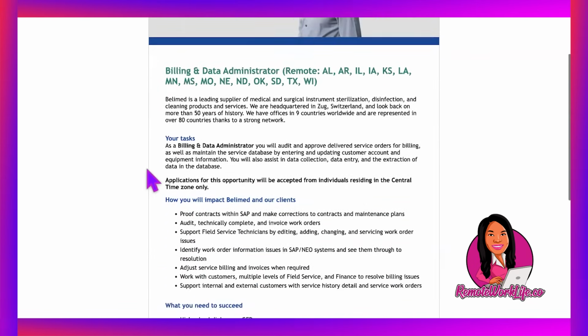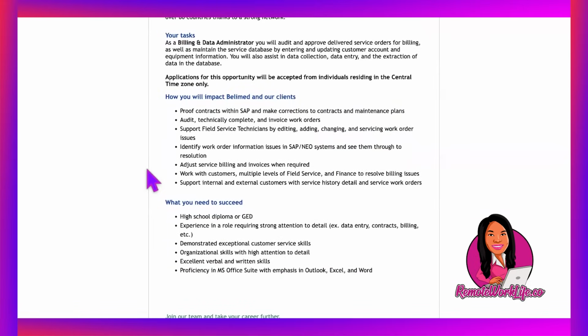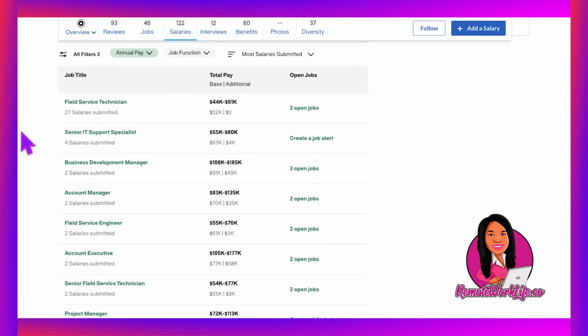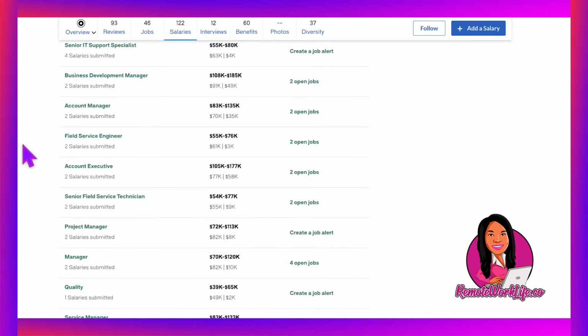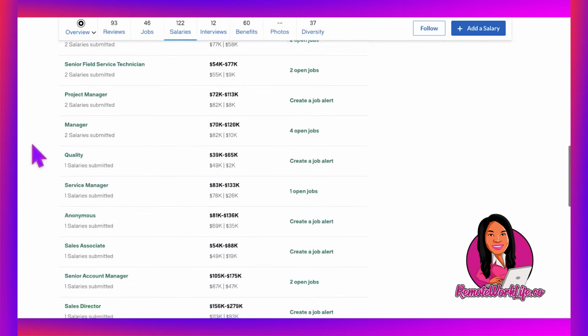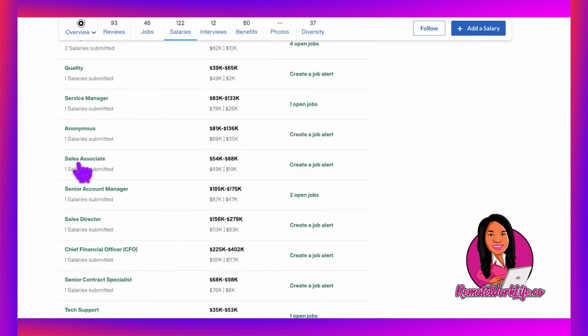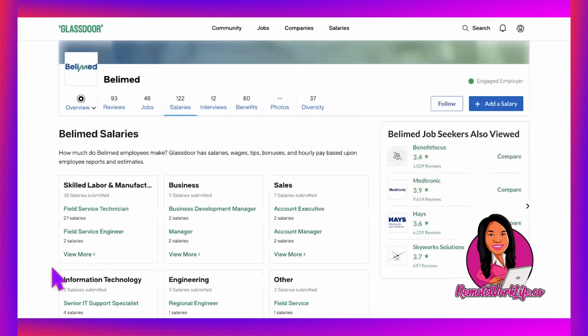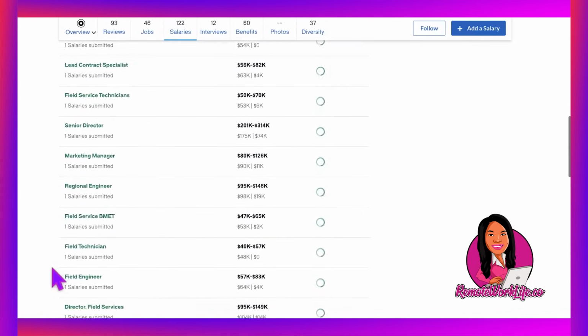Now, this is for their billing and data administrator position. Now, as far as this role pays, they do not mention it. And I went to their Glassdoor and looked at all of their salaries. I wanted to find something comparable, and I didn't find anything comparable. They have an account manager position, which I don't think is close to this, that makes $70K. And then as I continued scrolling around, I saw a sales associate. They were making $49K. And then tech support was making about $43K. A payroll specialist was making $51K. And I didn't really see anything that was so close to it.